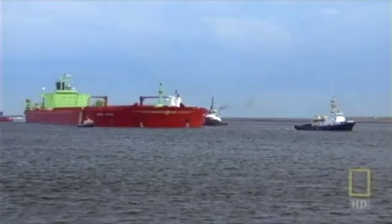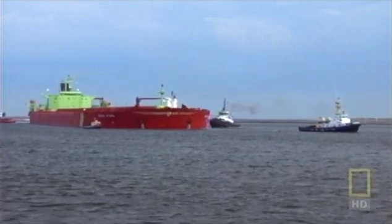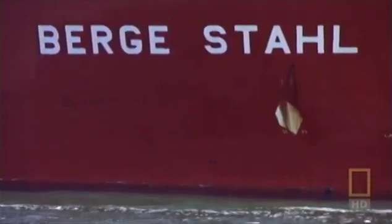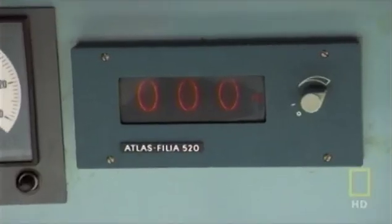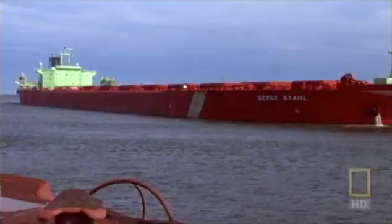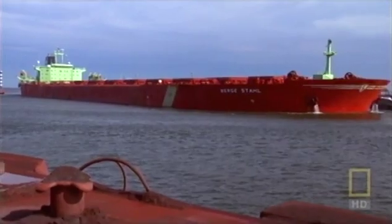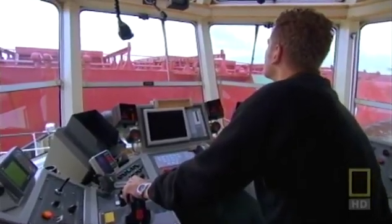The pilot eyes his keel clearance. It's hard to believe that this gargantuan boat can come this close to the bottom for so long. And finally, under her keel, she shows 3 meters and rising of water. The Stahl has made it through, and the port has brought in her biggest ship.